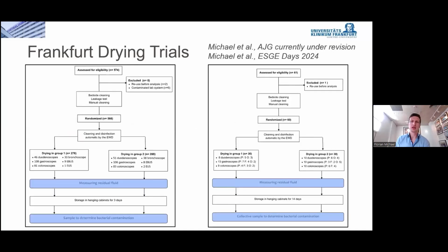So we want to take a look at the study. We basically performed two studies at the same time. However, they were conceived a little bit differently. So in the pilot trial, which is shown on the right side, we had 61 endoscopes. One had to be excluded because it was reused before analysis, and all those endoscopes underwent the guideline suggested reprocessing cycle. But before starting the mechanical part in the machine, we performed randomization, and we either randomized the endoscopes in group 1 or in group 2, as I showed you before.